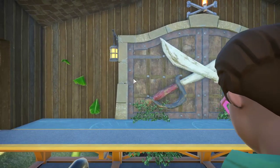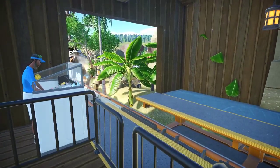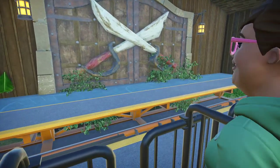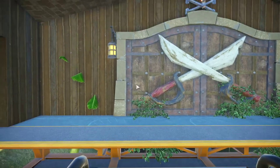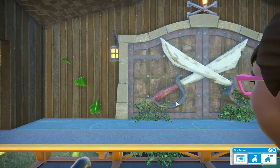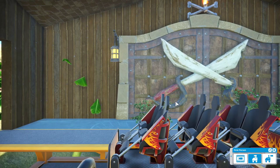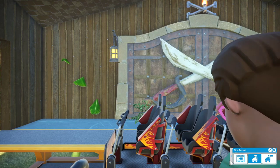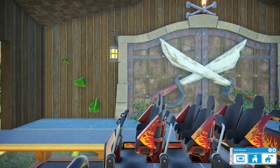Alright, do we get front seat? I want front seat. Alright, we gotta wait for the roller coaster to come back. Or the cart. No one walks that slow. That's funny. Alright, we are gonna be on the first cart right here. Perfect. We're about to ride this, baby.